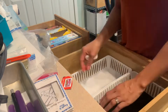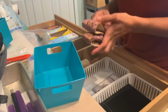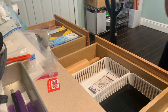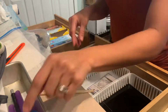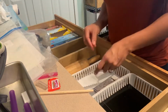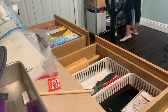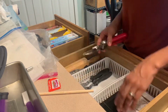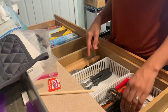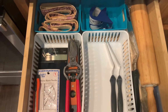Something that I also wanted to mention is that about 80% of the things that I use to organize in my kitchen are from the Dollar Tree. So if you have not started to organize or declutter a space because you feel like it's going to be too expensive, let me tell you, the Dollar Tree has amazing products to get you organized. And I love using bins and baskets from the Dollar Tree, especially the ones that are really quality and functional. Now, this is another baking drawer that just has a few odds and ends.